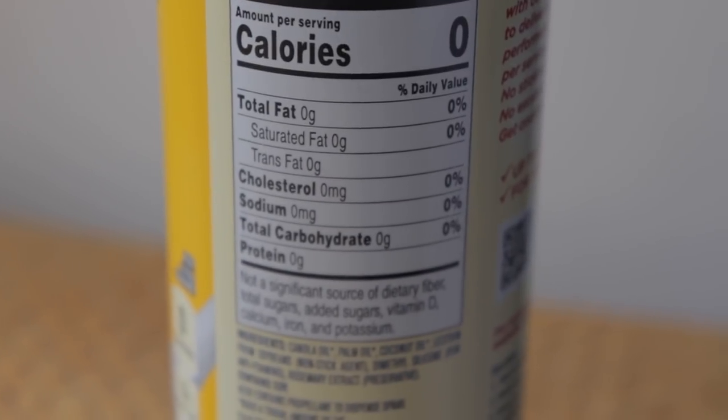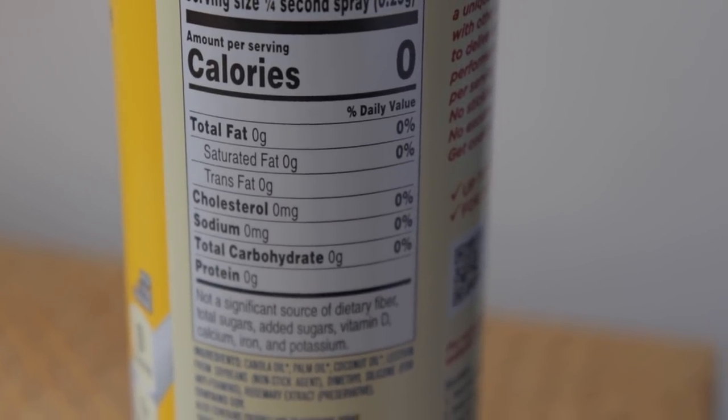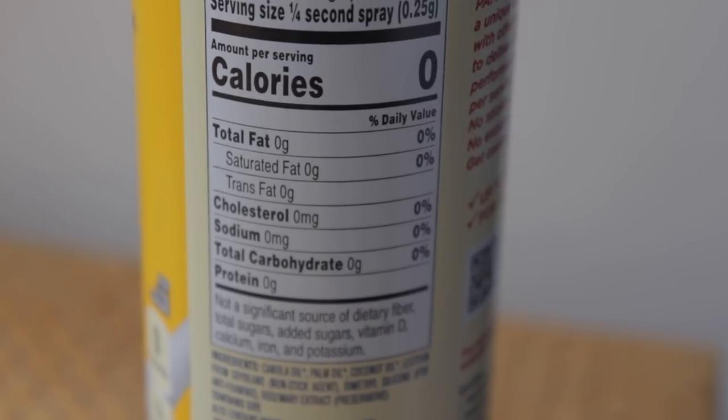So as you can see, people, the nutrition facts say zero calories.